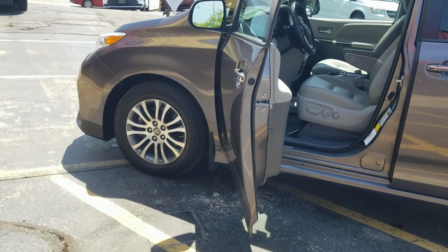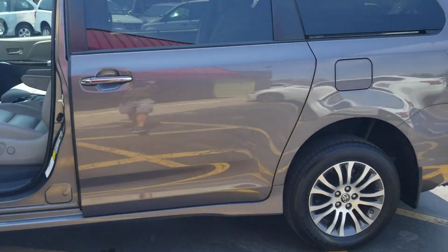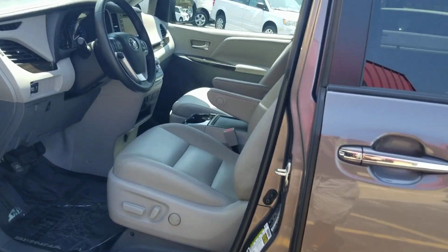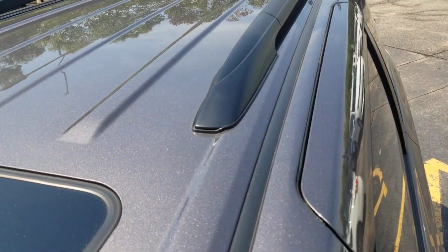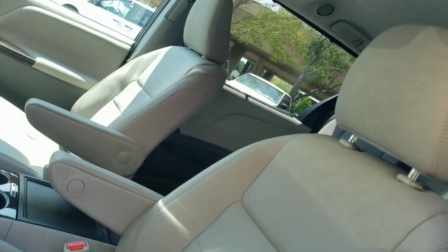But third, don't be a lazy buyer. Lazy buyers get scammed. Do your due diligence, check out who you're buying from, and then finally, demand a warranty. Like I mentioned, the van meets the specs to be under the full powertrain warranty from Toyota and the conversion warranty as well. And like I mentioned earlier, it does have a moonroof.